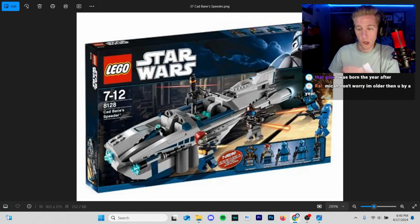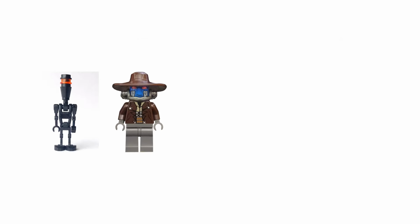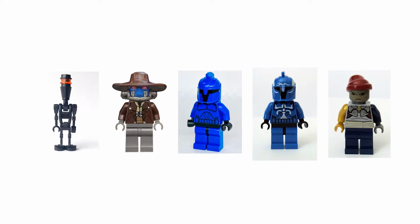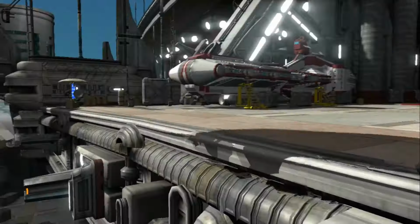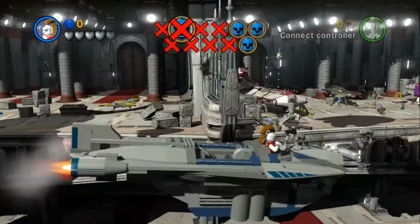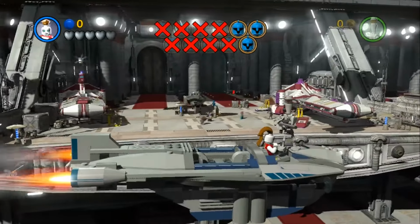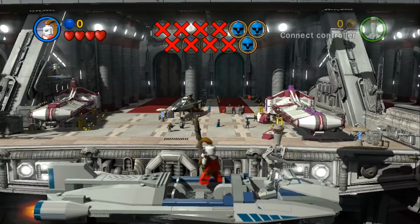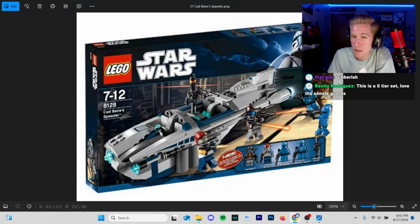Cad Bane Speeder. It has a black assassin droid, Cad Bane, a Senate Commando Captain, and Shahan Alma. I'm sorry if I mispronounced that name, guys. This retailed for $50. I just remember this set being featured in the Lego Star Wars The Clone Wars video game. So this brings back fond memories of that one level that features this set. $50 seems a bit steep for this build, but it does have a lot of minifigures. I feel like that kind of makes up for it.